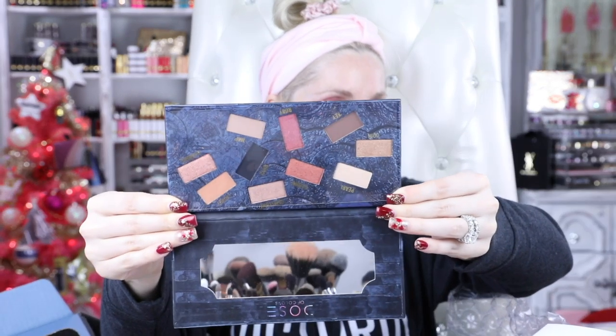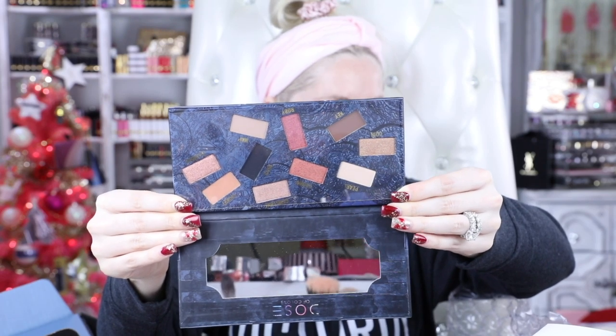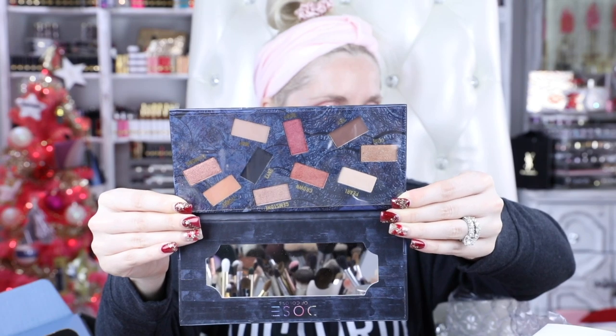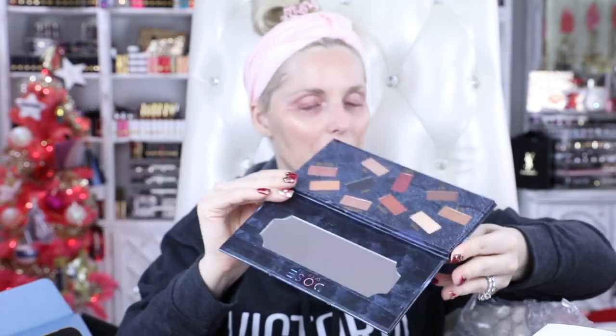I'm going to leave this on here to avoid any risk of contamination, but without that on there, these colors are just unbelievably beautiful. Dose of Colors is very pigmented. It's just a really great formula. And she retails for $50 bills.